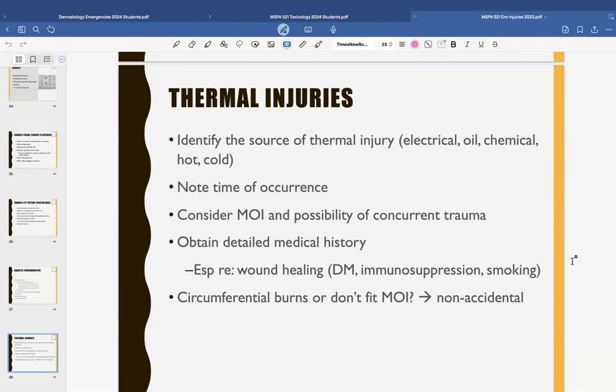Thermal injury. Identify the source of thermal injury: electrical, oil, hot, cold. They had oil splashing. How long ago did it happen? What happened exactly? And could there be some concurrent trauma that goes with whatever the mechanism of injury is, right? Get a really good detailed medical history, especially anything related to wound healing. Are they diabetic? Do they have immune suppression? Are they smokers? Were they smoking at the time that they were being burned?